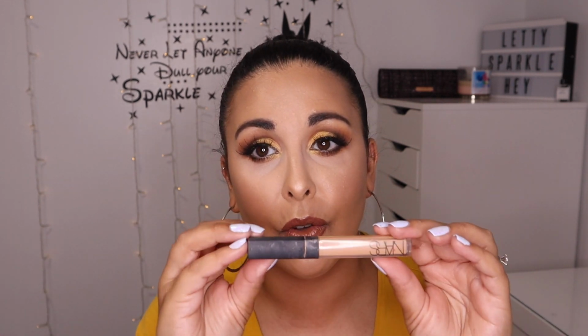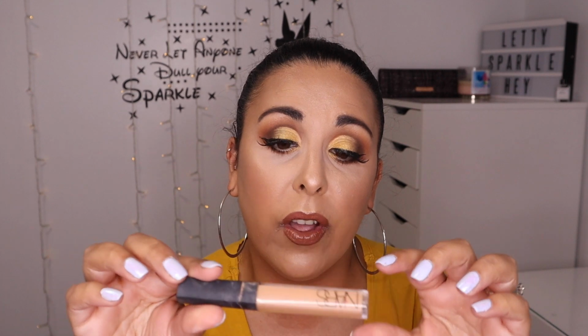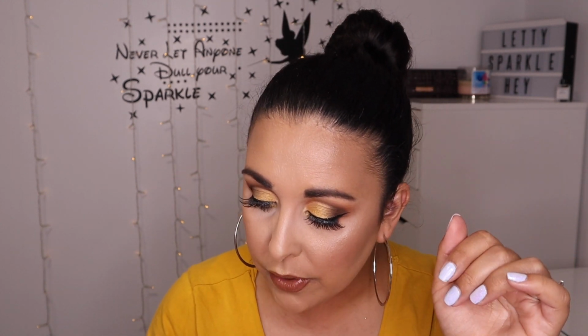Very good concealer. I would say out of all my concealers, high-end ones, probably my least favourite, but not because it's not good, just because I like the others more. But it's still a very good concealer. I would say it's medium to full coverage. I wouldn't say it's necessarily full coverage. You can build it up. But yeah, I do like it. It's a good concealer.